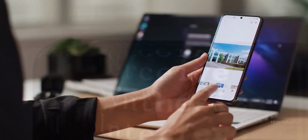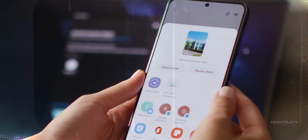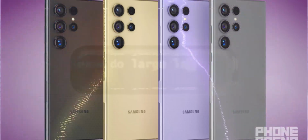The Samsung Galaxy S24 Ultra appears to be a promising device, packed with high-end features and specifications. It could be a strong contender in the premium smartphone market segment. However, these are still rumors, and the actual product may vary. Stay tuned for the official launch for confirmed details.